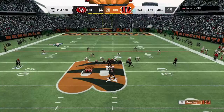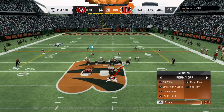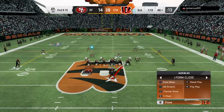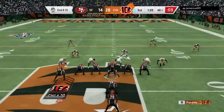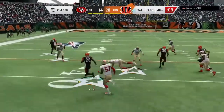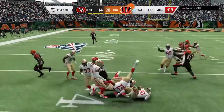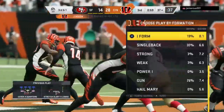Officially nothing on that last run. They'll try again, 2nd and 10. Check 26, check 26. Again, it's Mixon, and they'll wind up getting this to the 37. Gain of 9 right there.